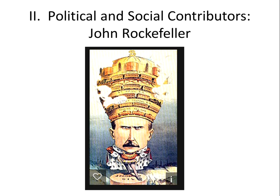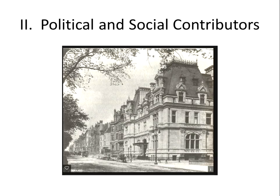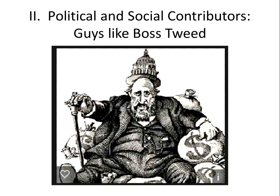Okay, so this is John Rockefeller, and what we're going to see here is monopoly, right? He has a monopoly of trains, and then he's standing on oil. So if somebody is going to compete against him, he can say, no, I'm not going to give you oil, or I'm going to knock my prices down to nothing so you can't survive. That is a political and social contributor to this child labor. This is what their homes look like. If you go to New York, across Fifth Avenue, Central Park, Fifth Avenue, you can see these homes.